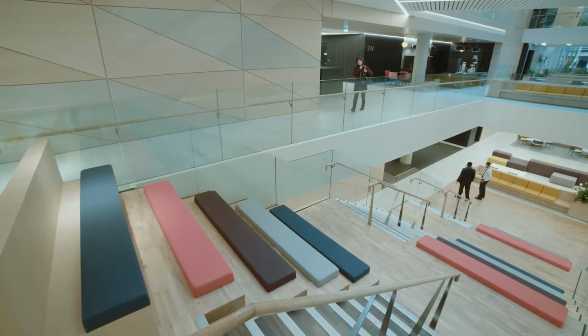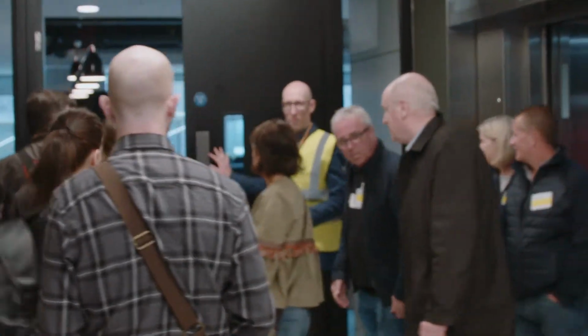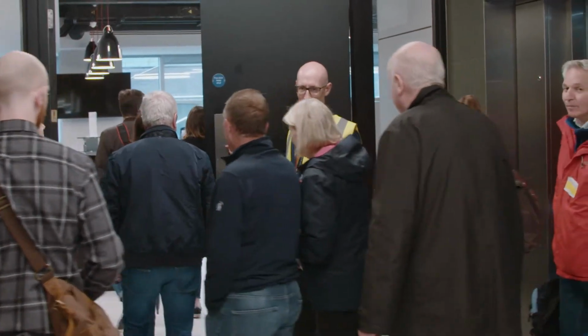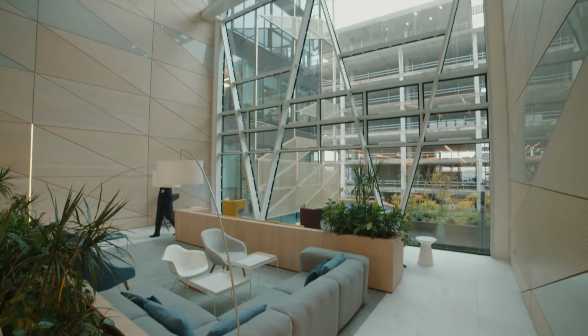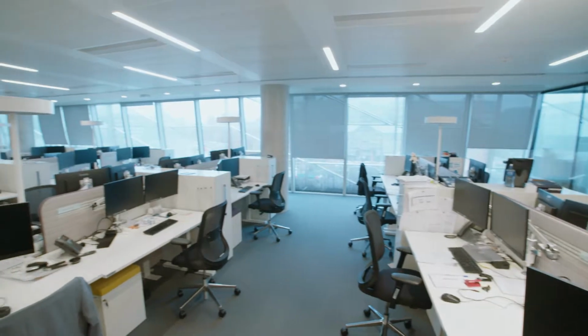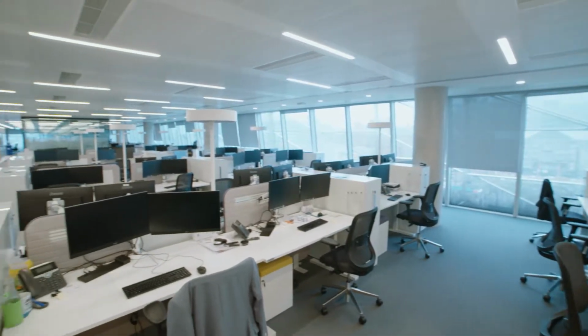The lifts are smart. So when it's busy in the morning, you might get people who are going to every single floor in the building, but it splits people across the lifts, so you're not waiting for seven floors. The design principle also has all of our staff sitting around the edge of the building in the best light and the best seats. Then as you come towards the centre of the building, you meet all your services.